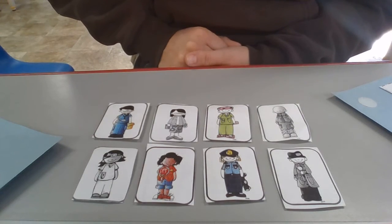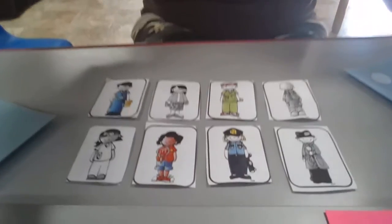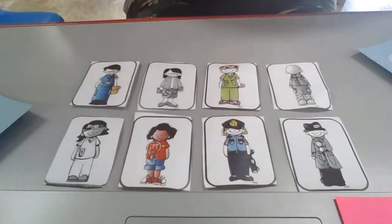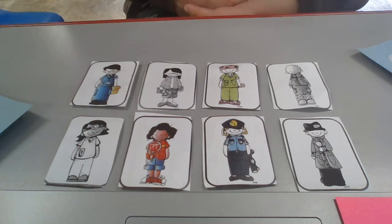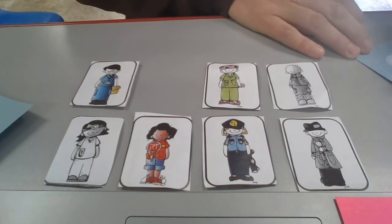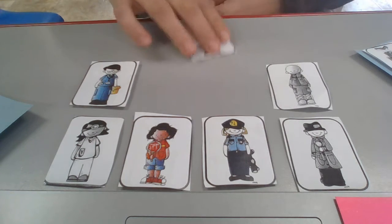The first one is, I teach students. Who am I? Move this up so you can see it a little bit better. I teach students. Who am I? That's a teacher. Good job. The next one, I clean your teeth. Who am I? That would be the dentist. Very good job.